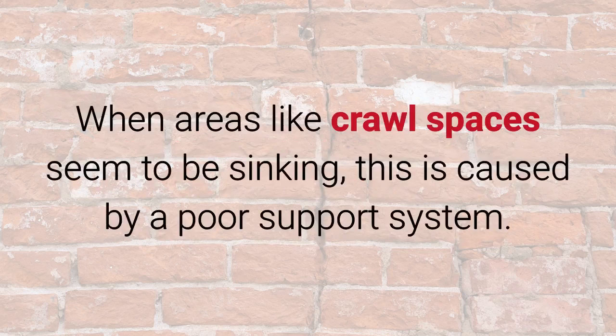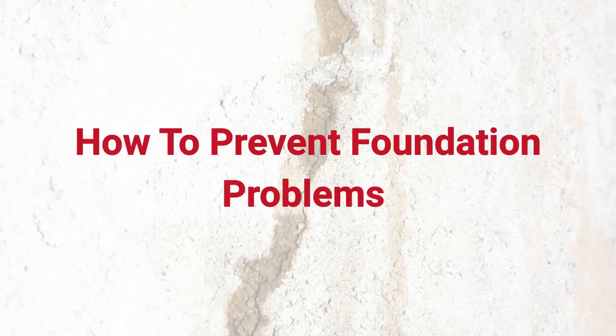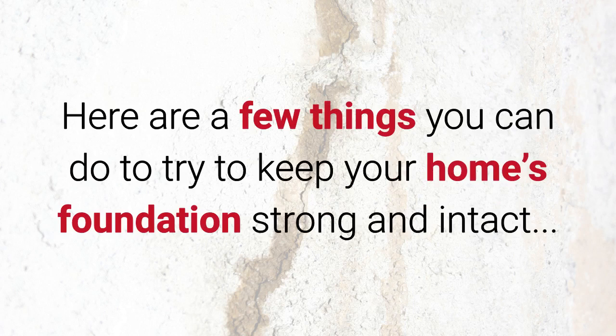Jacks. When areas like crawl spaces seem to be sinking, this is caused by a poor support system. In this case, a foundation service expert may suggest using jacks to offer more support. How to prevent foundation problems. Prevention is key to keeping the foundation in good shape. Here are a few things you can do to try to keep your home's foundation strong and intact.